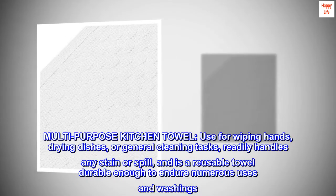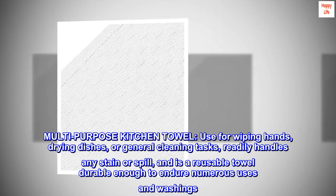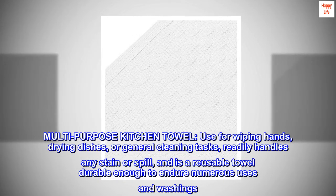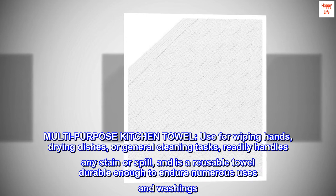Multi-purpose kitchen towel. Use for wiping hands, drying dishes, or general cleaning tasks. Readily handles any stain or spill, and is a reusable towel durable enough to endure numerous uses and washings.